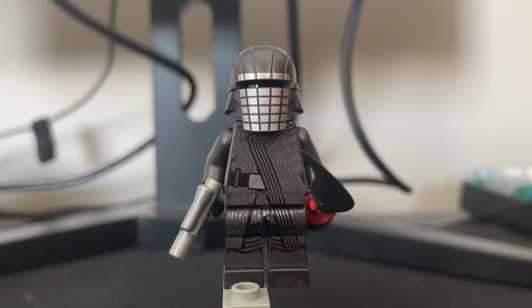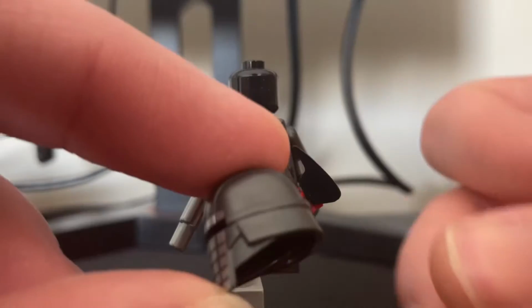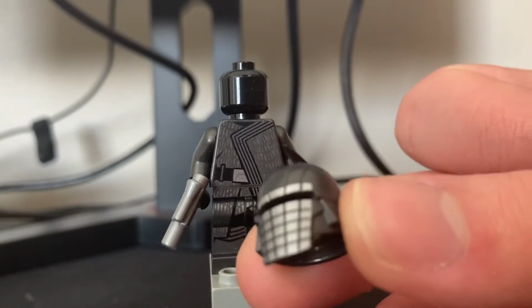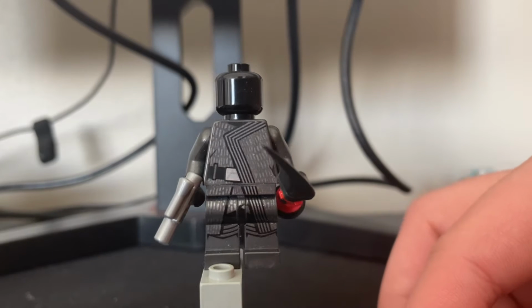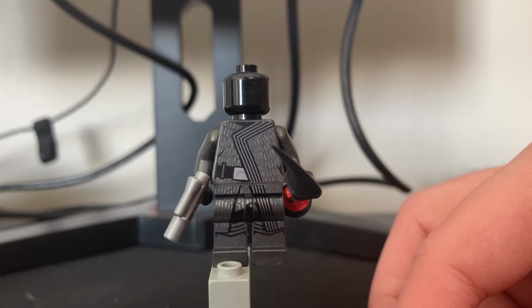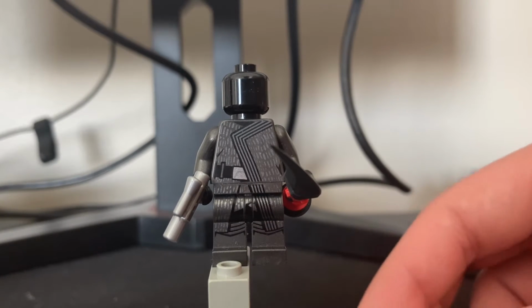This is the Knight of Ren that came in Poe Dameron's X-Wing. This is 1 out of the 6 Knights of Ren, and 1 out of 3 Knights of Ren on this list. So, again, it's going to get pretty repetitive, so I'm going to try to go through these guys fairly faster. Now, all of the Knights of Ren do have unique helmet moldings, which I think is mainly why they're amazing figures. They do have pretty nice torso printing and a nice silver metallic look on their torsos, like Ahsoka.